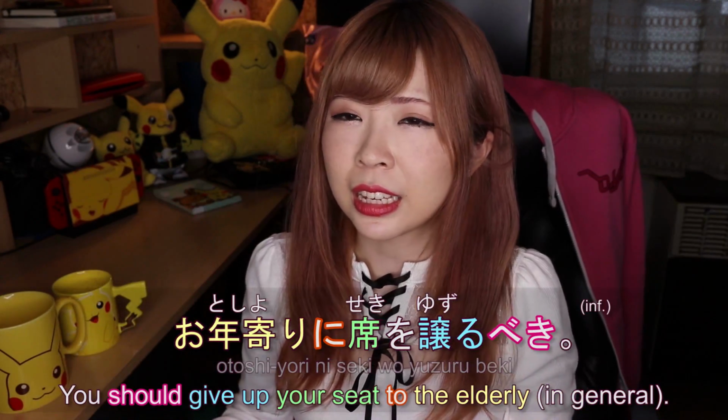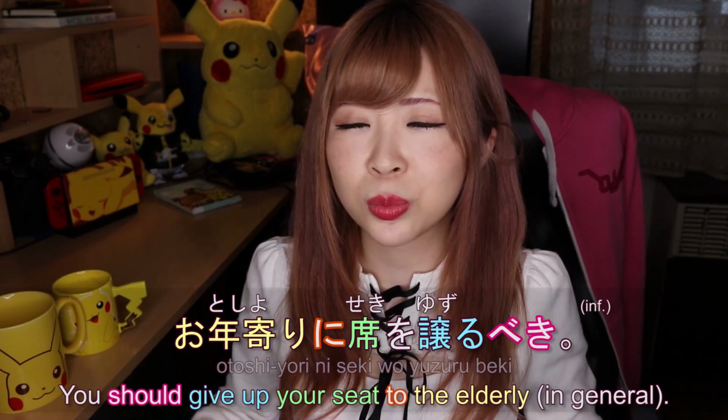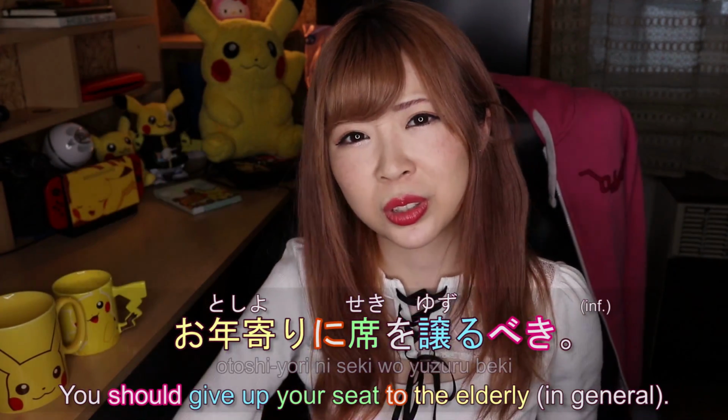Because this beki is talking about what everyone is probably thinking. This is what the society wants. So it's not really targeted at a specific person. It's more like this is what everyone should do. For example, let's say I'm really ignorant. I don't know how to act in other countries. And for example, I could ask my American friend, should I give up my seat to the elderly in America? So I know I should in Japan, but I don't know if that's what I still should in America.